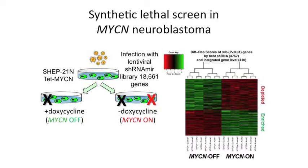So we took a cell line called SHEP21N, which had MYC under the control of a TET-regulated promoter, and then we infected that with a shRNA library, which targeted over 18,000 genes. We were looking for genes that, when MYC was on, were synthetically lethal. And from this screen, we actually identified about 218 genes that were significantly depleted.